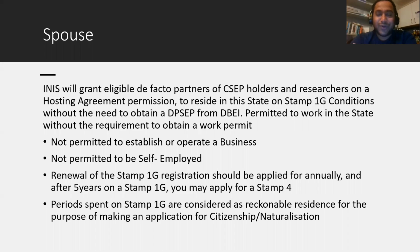But the only thing is, you can only work. You can't be self-employed on this visa. You can't operate a business on this visa. And spouse 1G can be renewed multiple times, annually or once in 2 years, based on the spouse's stamp. And then after 5 years on Stamp 1G, they can apply for Stamp 4.